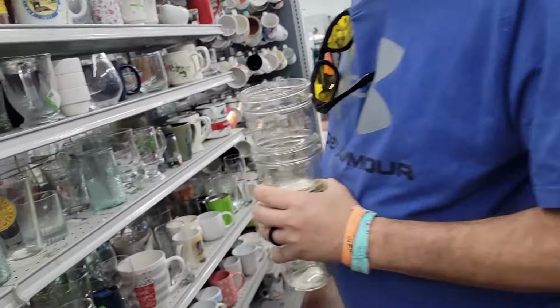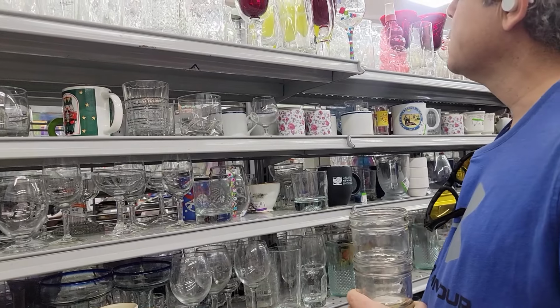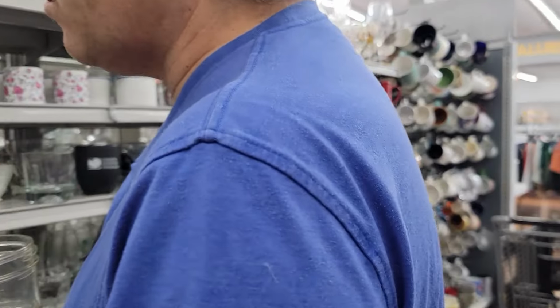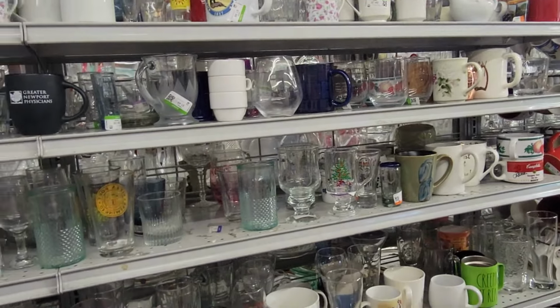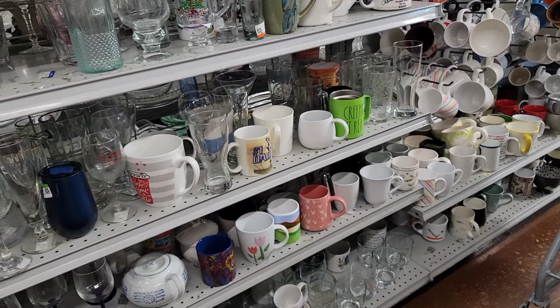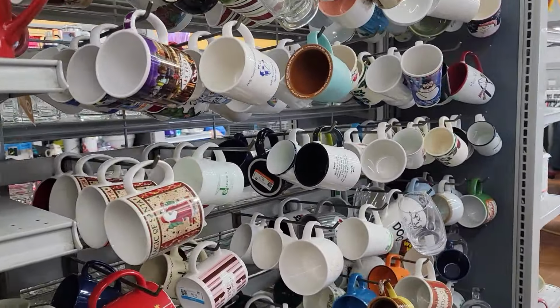Okay, what are you distracted about over here? I'm trying to find this nesting ball jar. Jars. Maybe on another aisle. Clear glass is the worst thing I could have you looking through. Yeah. All right. Maybe we'll find it on the replay and have to come back.